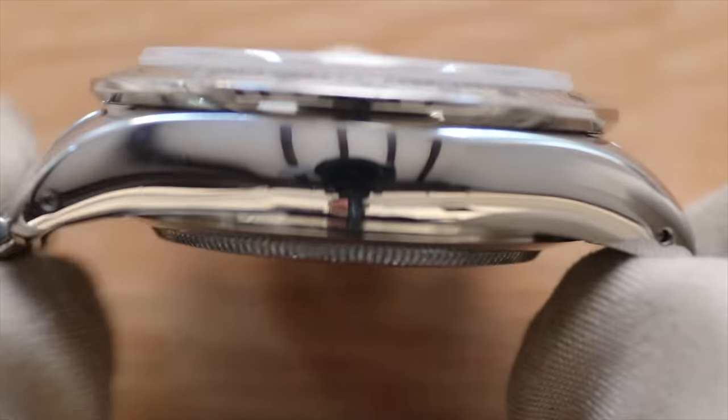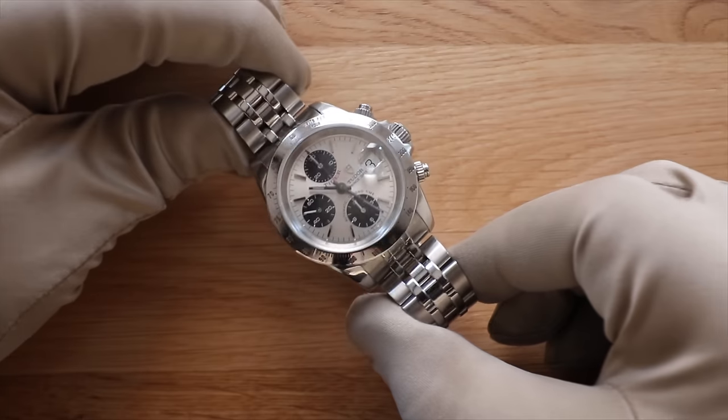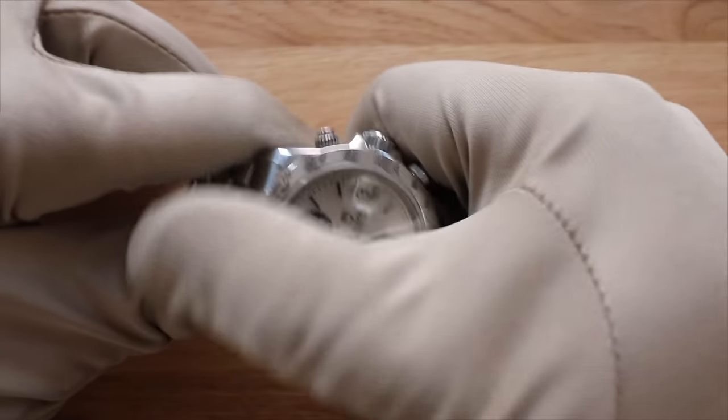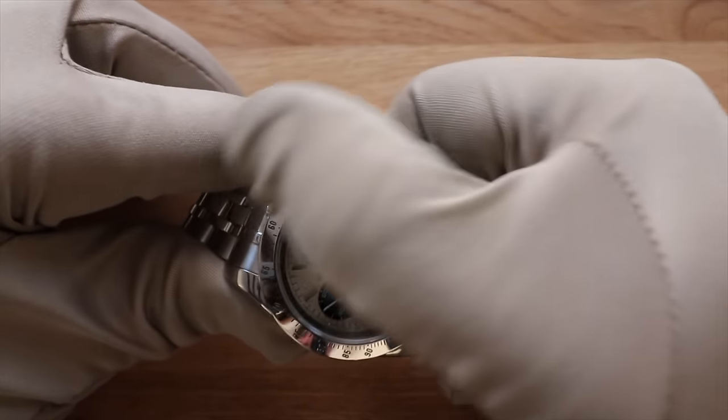It's kind of a chunky watch, really, when it's on your wrist, especially when you're used to the Daytona. But from the front, it appears like a Daytona. I know the sub dials are, you know, at 12, 6, and 9 rather than 3, 6, and 9.